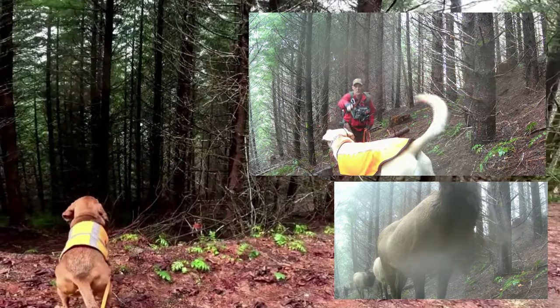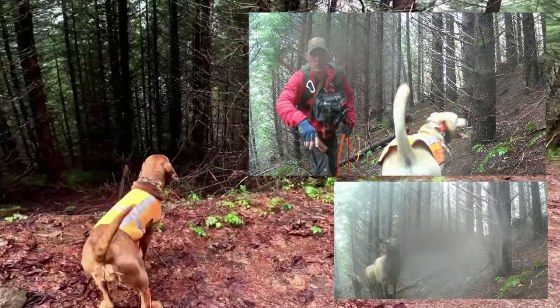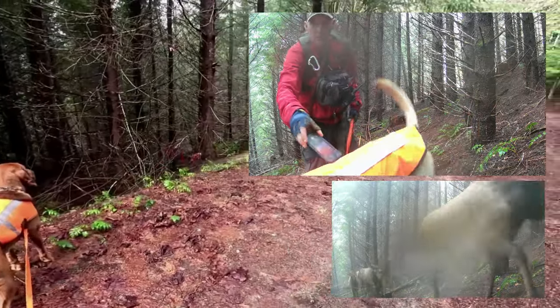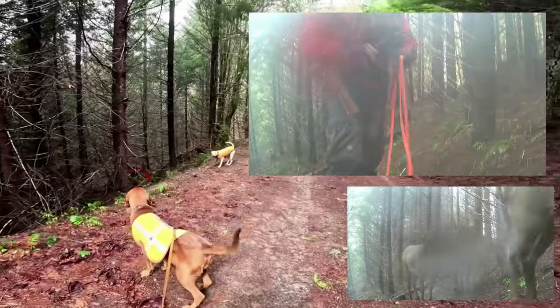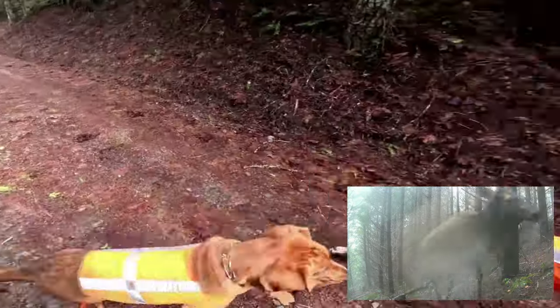It'll be exciting to see what's on there. Good job, Apollo. Yes. Good job. It's kind of nice to have a trail camera search dog. Yay. Look at that. Yeah, you got a trophy.